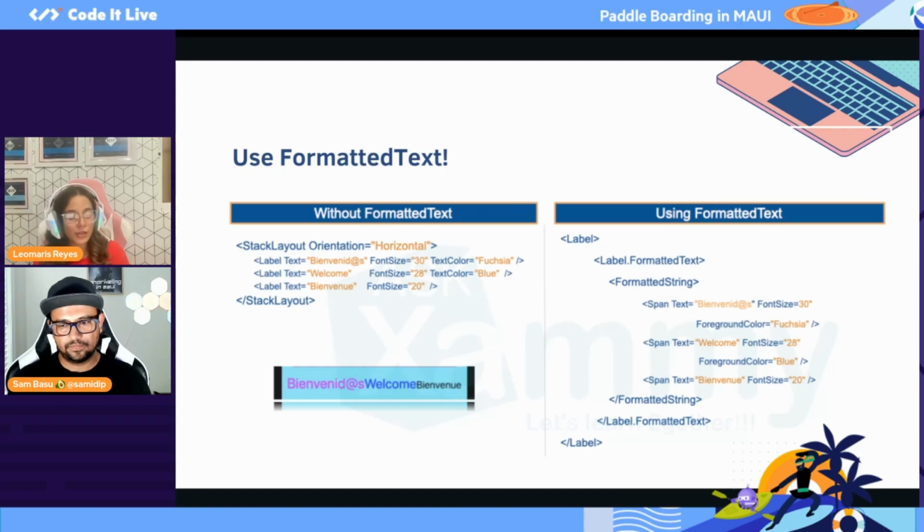This allows you to just add one label, and inside this label, you can add different styles for the different words that you have. You just have to add the label, inside the label, format text tags, format text string, and just start adding all the text that you need. It allows you to save a lot of space and performance.